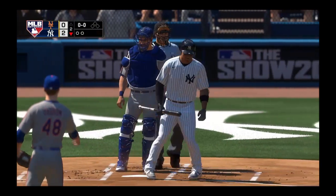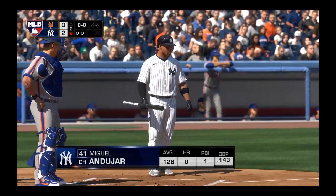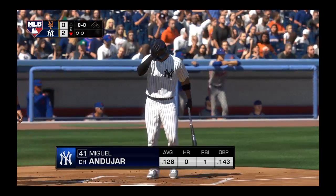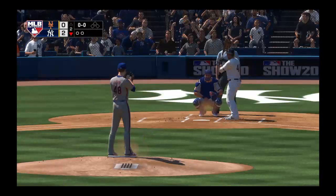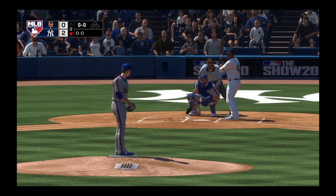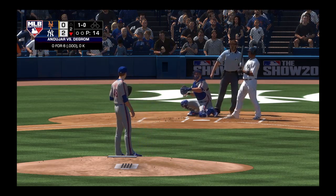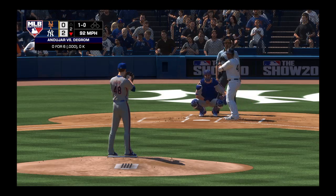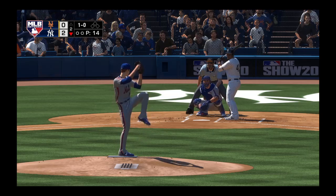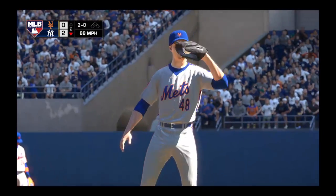Here's Miguel Andujar now. Leading off. One of the keys to securing a win, they want to keep the pressure on and try to build that lead as much as they can moving into the later innings. He's ready. Here's the first offering. There's a breaking ball, but it's laid off and doesn't find the zone. Off-speed pitch, just missed inside.